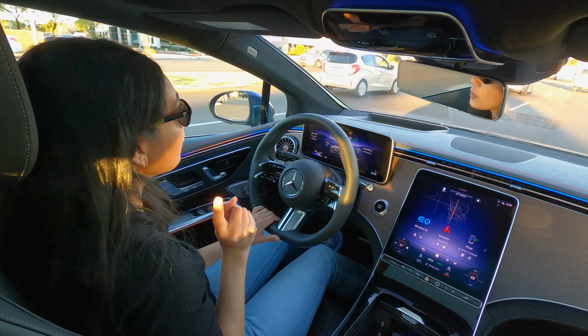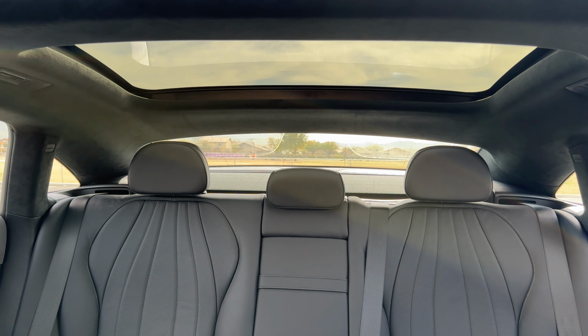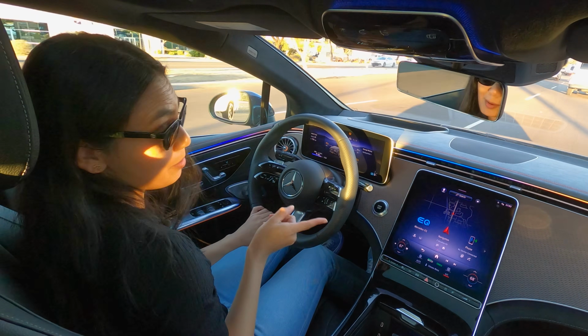The view from the back window is limited. It's not great. The window in the back is a narrow sliver, so when I'm backing up the car, I rely a little bit more on that backup camera.